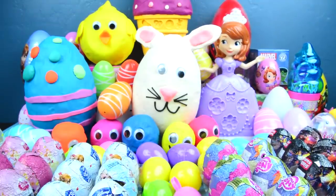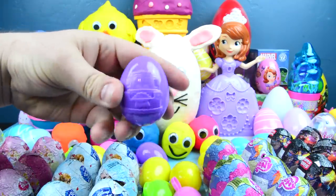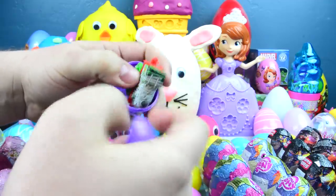I think I want to do... There's a little Mater egg down here. It's purple. Ooh, okay. Let's check it out. Why not, right? It's got Mater on the egg. Let's go and open it up. See what we got. All right.